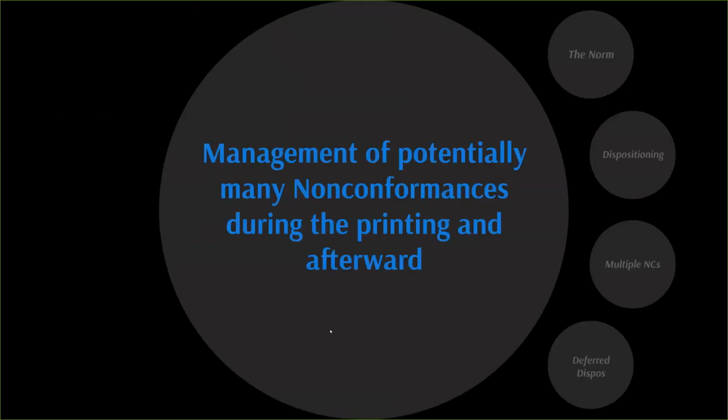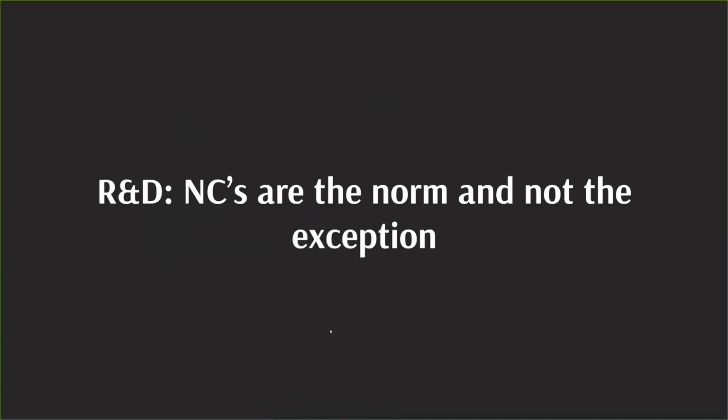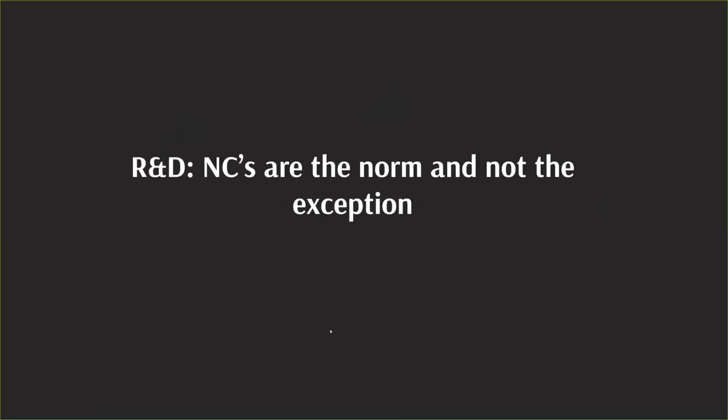Non-conformances. Yeah, this was interesting. Now, everybody's got non-conformances, but what we found out in the additive world, particularly if you're talking R&D, but it's not exclusive to R&D environments, is that non-conformances are the norm. They're not the exception. Everywhere else we've worked, it's an exception to have a non-conformance. Here, non-conformance is all over the place for all sorts of reasons. So that was kind of an eye-opener for us.